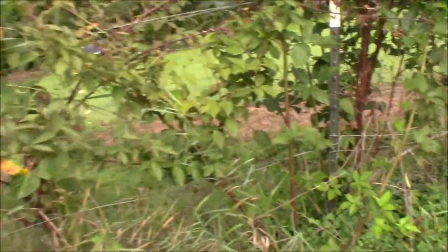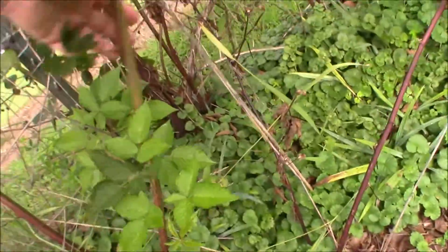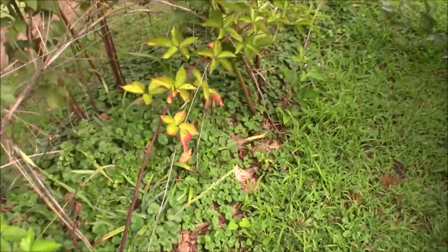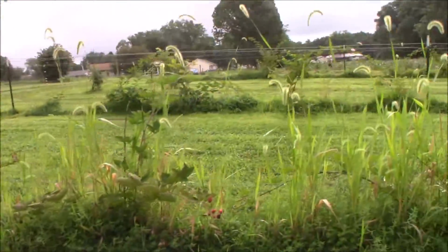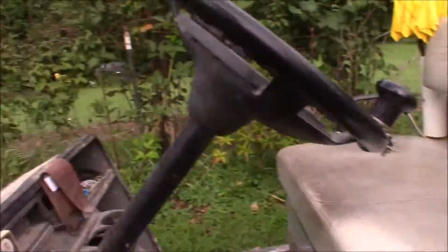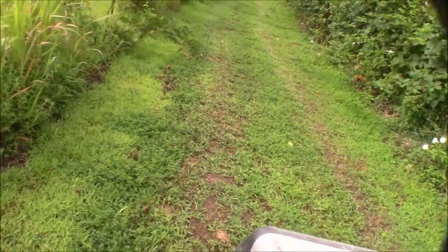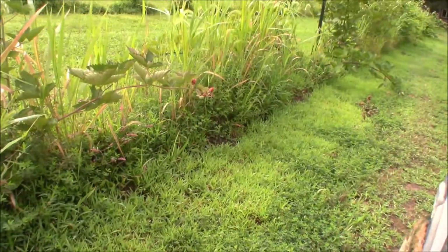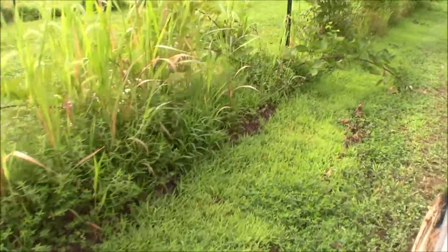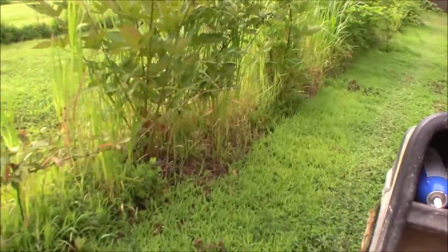I don't know how or why, but these blackberry plants right here, the size of that stalk, those plants were not planted. Those plants grew wild off of the others, probably off the seeds of the blackberries. But anyway, we dig them up and reuse them over here. You never have to buy blackberries again.